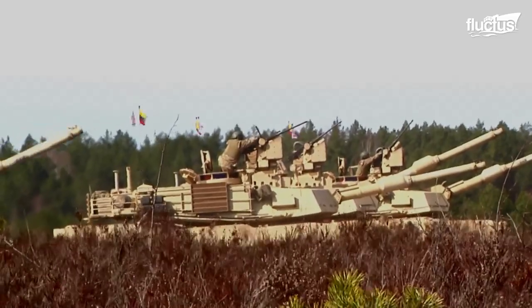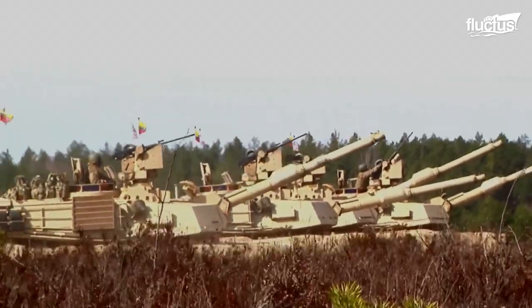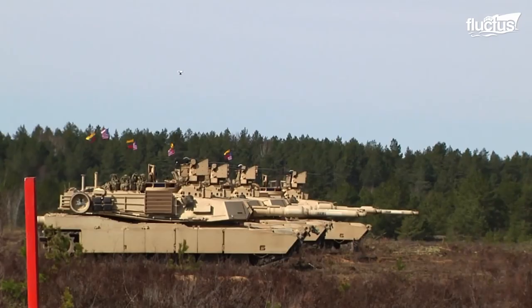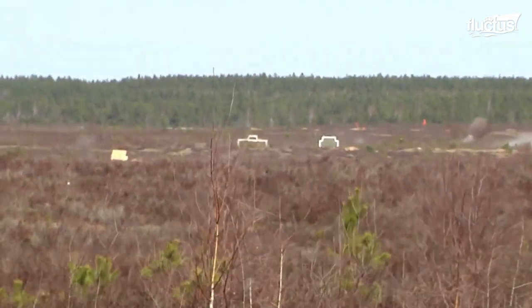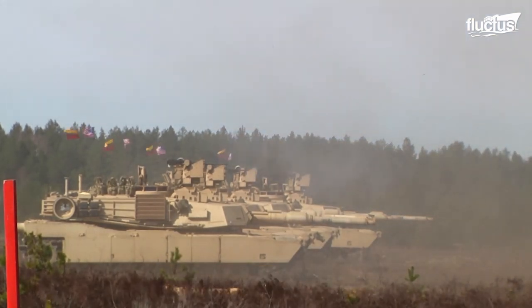Its primary gun is a Rheinmetall RH-120 smoothbore cannon, which can reach distances of 4,400 yards using the standard ordnance. It also features several machine guns to provide additional defense.